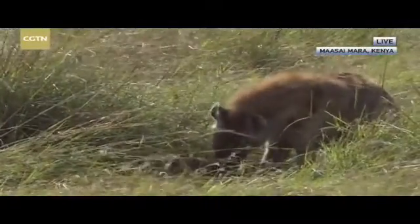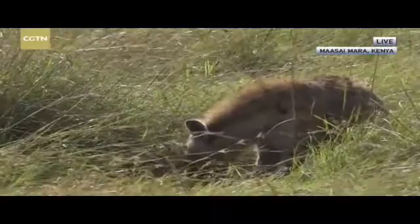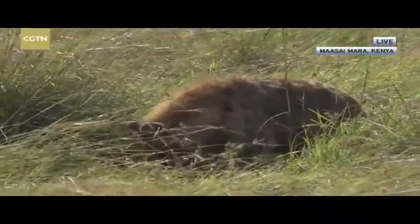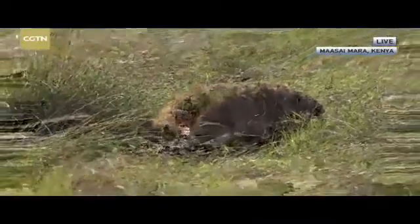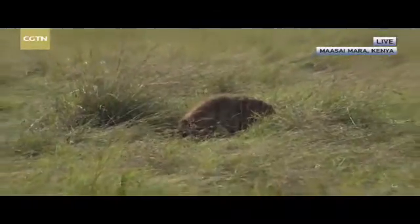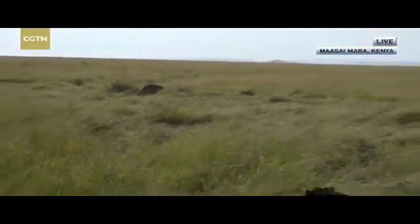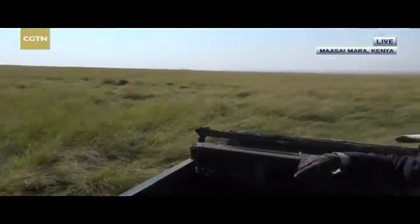Well, stay right there, James. Don't go anywhere, because we were watching those vultures out there, on the top of that. We just found from a distance this hyena who is feasting. How cool is this? This particular hyena is what we call the spotted hyena.